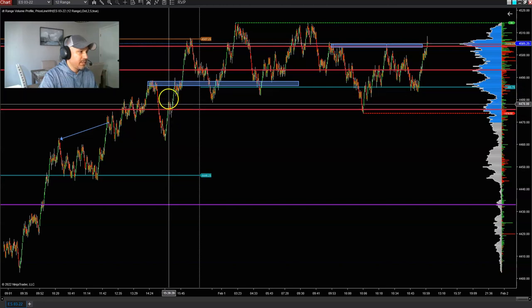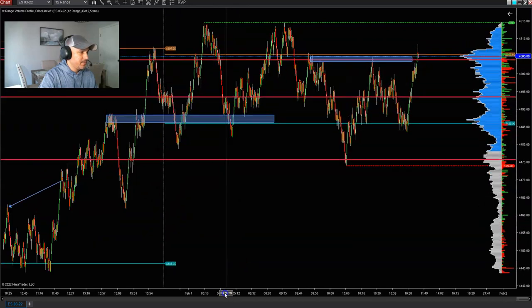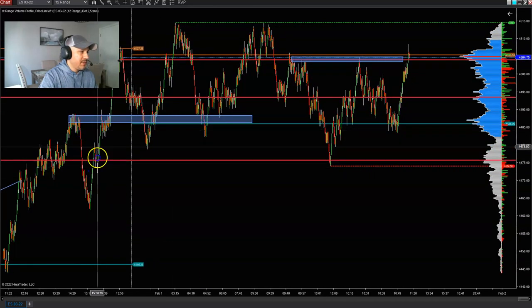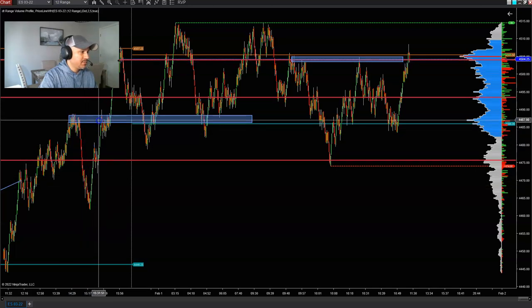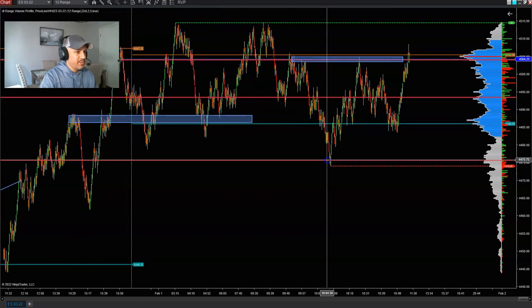So it's breaking structure to the upside, but it also broke back into this level, as you can see right here, okay? This level that pulled to the upside, pushed to the upside, it broke back into this level right here. So it broke into this level where price is pushing to the downside, pushes up, pulls back, breaks resistance, pushes higher, breaks back into this level right here.